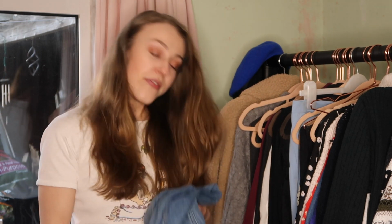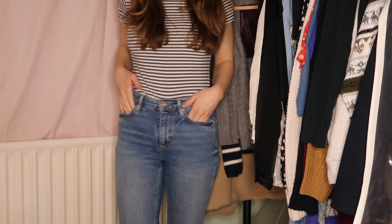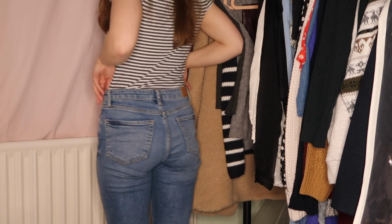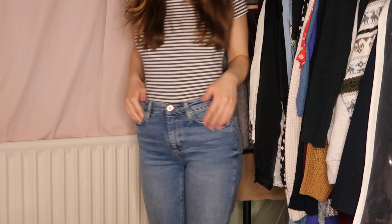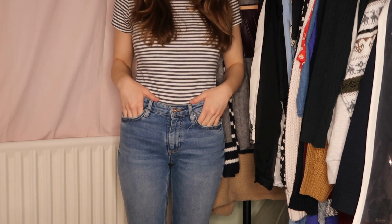So I had my black skinny jeans with me, and then for a different style I took my Zara straight leg jeans with me as well. I honestly adore these jeans. I do like having skinny jeans in my collection because when it is colder, the wind doesn't get up the bottom of the leg, which can be quite chilly.